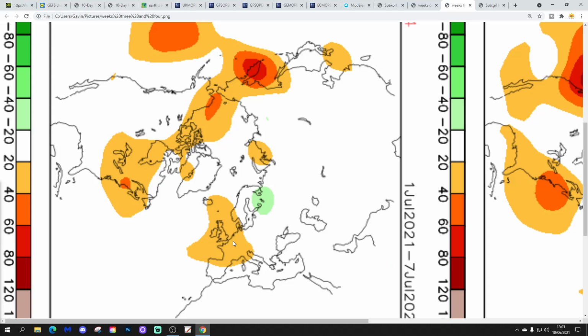So the evidence looks like it might be there that this is just a temporary interruption to the fine weather, just a brief breakdown to something cooler and more unsettled, and then the high pressure and the warm, dry weather comes back late June and into July, possibly.